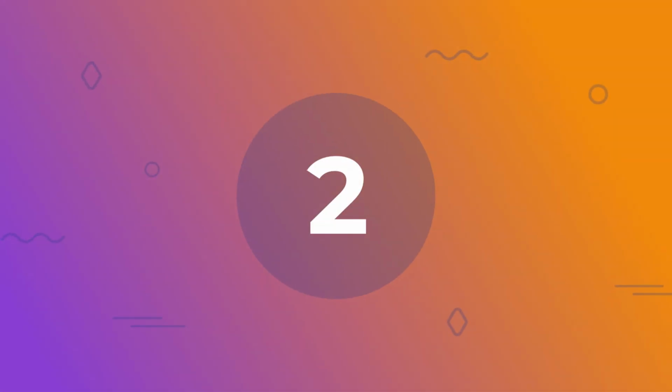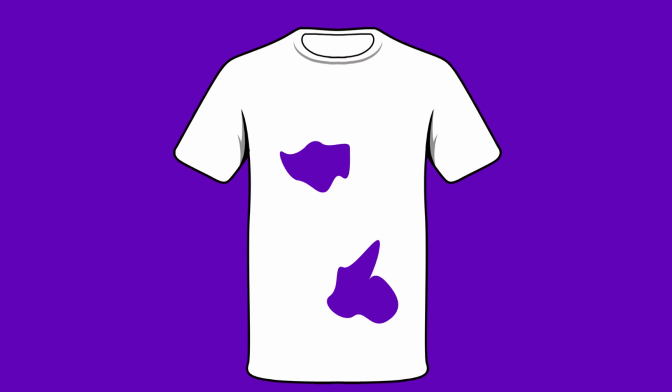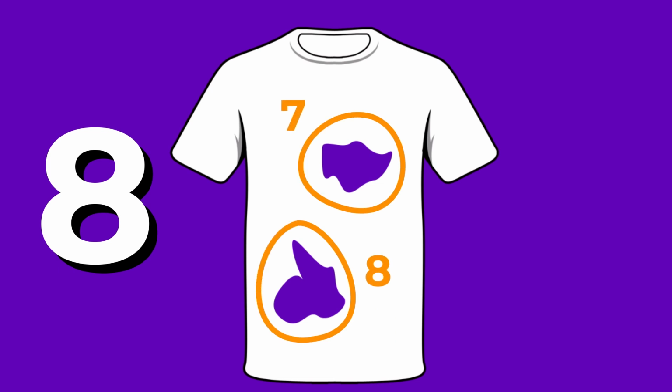Test number 2. How many holes does this shirt have? The question doesn't specify which holes exactly, so the right answer is 8. They are the neckline, 2 sleeves, the bottom of the t-shirt, and 4 holes in the middle, 2 in the front and 2 at the back, because we can see the background through them.